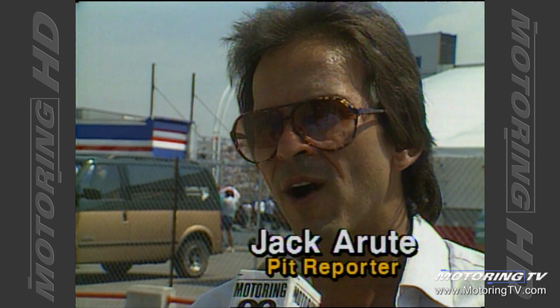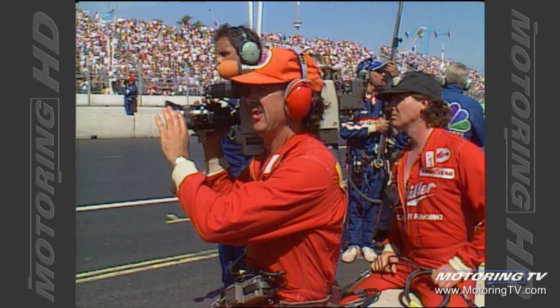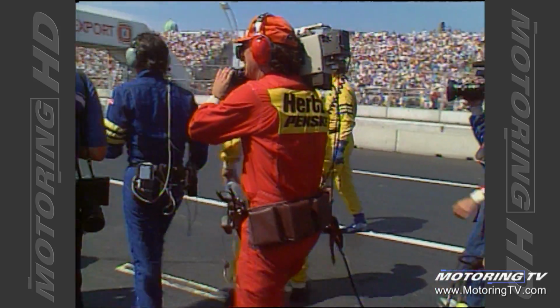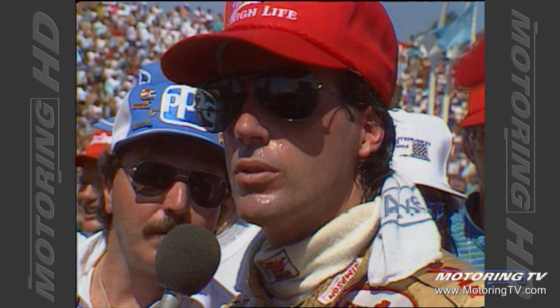I think the neat thing about working pit road is you get to see the race unfold from a different perspective than, let's say, on the top side in the booth or in the grandstands. You don't get the luxury of seeing the whole racetrack or seeing what's going on there via monitors, so you're more like a reporter. It was awful damn close.